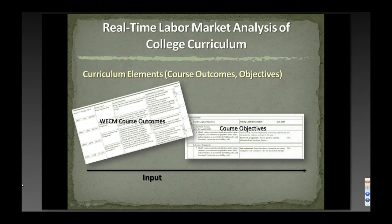So the first step in this whole process starts at the colleges, and they take various elements that are probably in everybody's course syllabus. We use the WICM or Workforce Education Course Manual, course descriptions, and course outcomes, as well as the academic course guide manual, course descriptions, and now they're putting in course outcomes. The other thing that is added into this process are the course objectives or enabling objectives that determine each of the course outcomes.